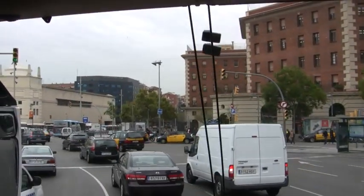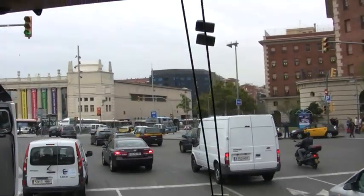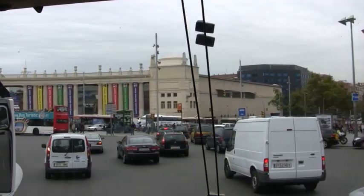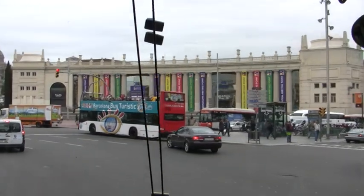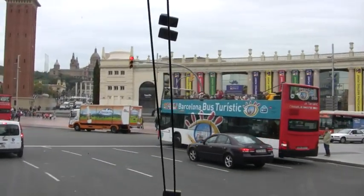The two towers were a big monumental entrance to the World Fair. Wow, that is so pretty. The pavilions right and left were the pavilions hosting the World Fair.